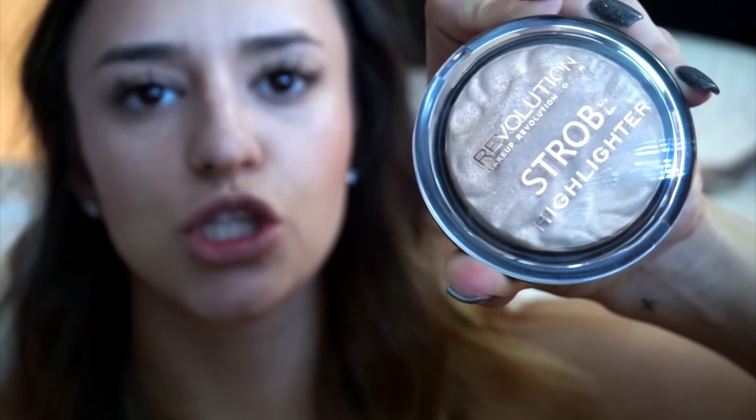So this is the highlighter we're gonna use. This is the Revolution Strobe highlighter in the color Gold Addict. Definitely talked about this before in a vlog. And an Eco Tools fan brush. And again, we're just gonna go under the eyes and over the temples. I don't know why I like to highlight just barely under the eyebrow. And take a little bit on the nose and upper lip region.